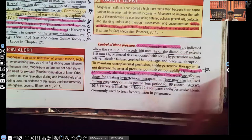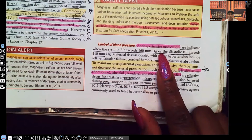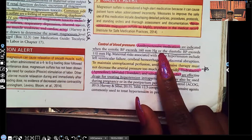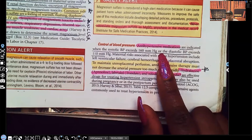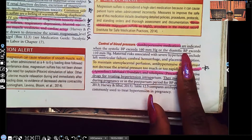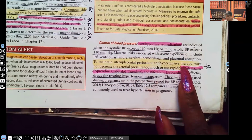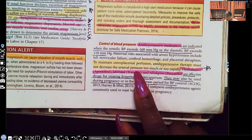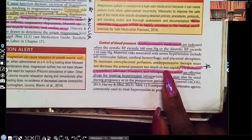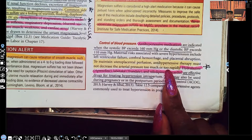Let's talk about control of blood pressure. Antihypertensive medications are indicated for control of blood pressure, not magnesium sulfate. Antihypertensive medications are indicated when the systolic blood pressure exceeds 140, diastolic blood pressure exceeds 110. To maintain the uteroplacental perfusion, antihypertensive therapy must not decrease arterial pressure too much or too rapidly. Here's the thing, guys. If you drop the blood pressure too fast, guess what you can do? Throw that patient into seizures. Yeah, so we don't want to drop them too fast.